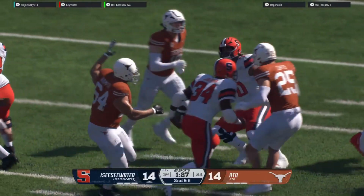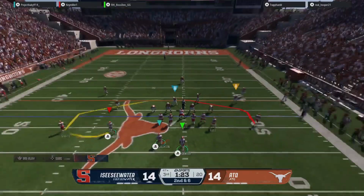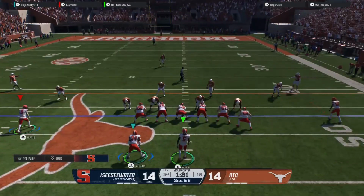Puts his foot in the ground, helps this offense find positive points. Solid pickup of 4 on first down. It's 2nd and 6.